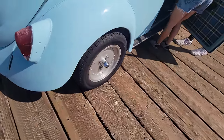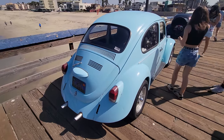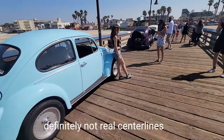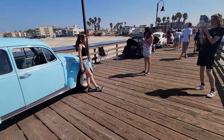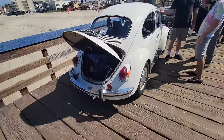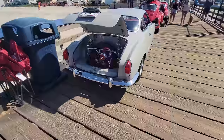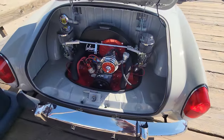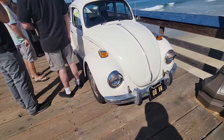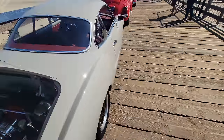Old Sunrise. I don't know if those are real ones. Maybe they are, I think they are. They had so many different brands of them. Old school Sunrise. Cool. Nice. Just saying, you get a chance to look at the engine. Everybody's standing over here. Pretty nice. Happy to have a Beetle.